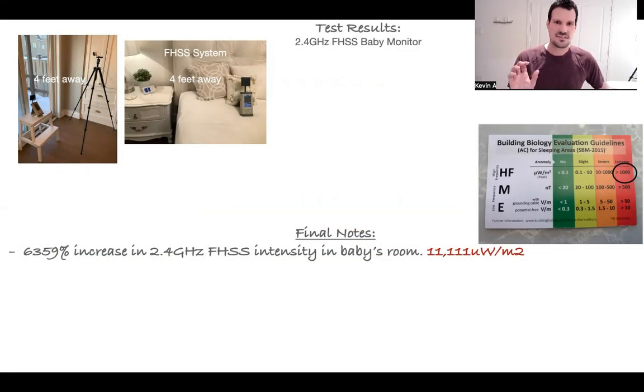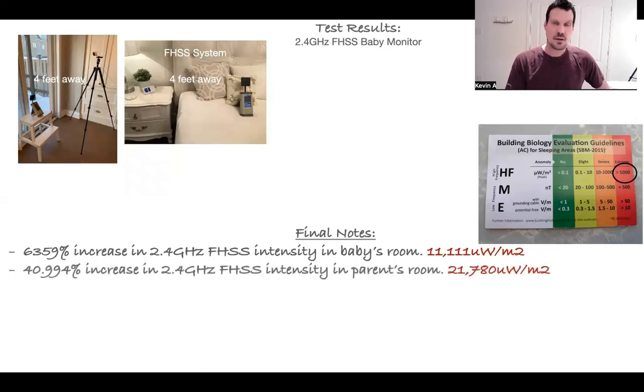So really just some final notes on this FHSS system that I just tested. What we're seeing in the baby's room is a 6,359% increase in this FHSS type of electromagnetic radiation intensity in the actual baby's crib. And in the parents' room, this is a 40,994% increase in that intensity, in the room where they're sleeping.